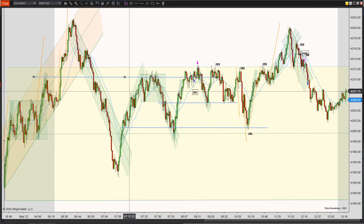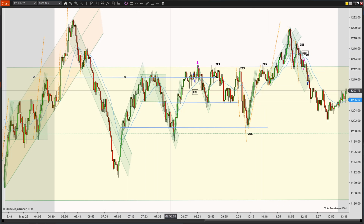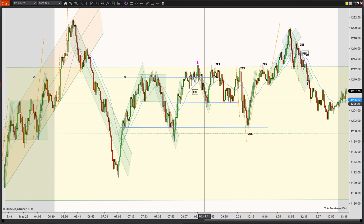Now I didn't find too many trade setups, even though the volume and volatility were so-so. I only got in two trades, both were green, and I think probably both were a little bit higher risk. When I get to them, I'll explain why.